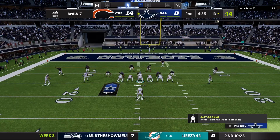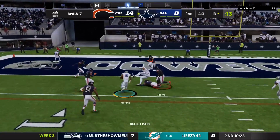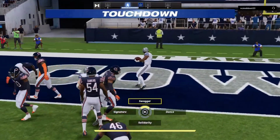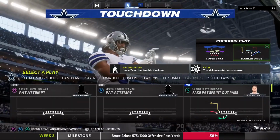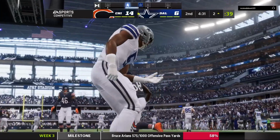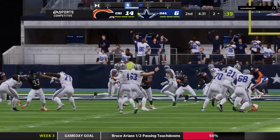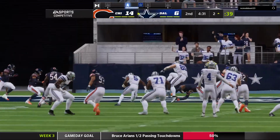We got 3, fellas. We got 3. Looking to throw. Prescott. Firing quickly here, and that's complete. Touchdown, Cowboys! A great play there. His 2nd touchdown on the season. And the Cowboys have cut it to within a score.